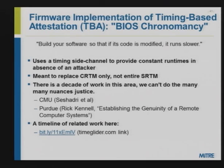We use the TPM chip. It provides tick stamps and actually has a nice little parallel non-CPU connected clock, which provides signed tick stamps. So it's pretty reliable and trustworthy for this service. The idea of BIOS chronomancy is it's supposed to replace only that core root of trust for measurement, that first measurement that measures itself in the BIOS, and no other parts of the static root of trust for measurement.